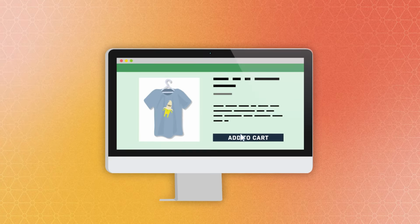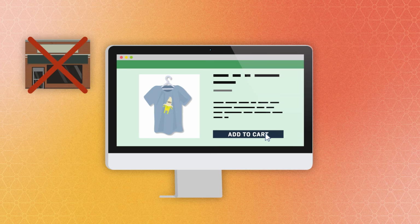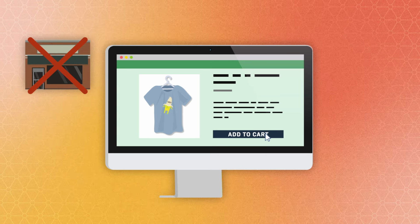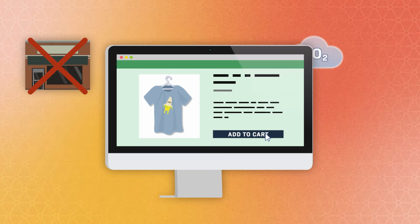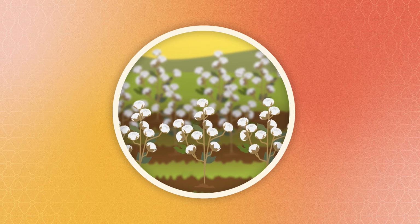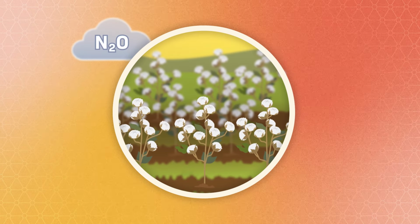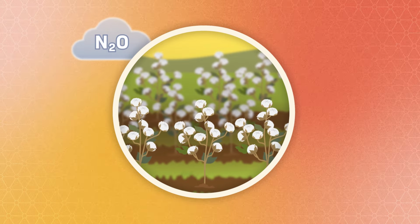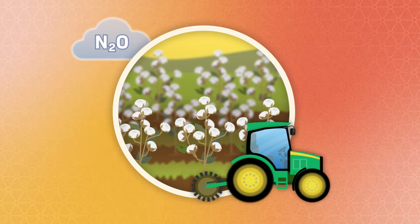Take something as simple as ordering a new cotton t-shirt from an online retailer, which we'll do in the thought bubble. By ordering online, one less physical storefront needs to be built, lit, or heated. So that's a start. But your computer and internet do rely on consistent electricity, which releases greenhouse gases. Also, the t-shirt you ordered is made from cotton, which was grown on land that's cleared of its natural vegetation, plus fertilized, planted, and harvested. To do any of that planting, fertilizing, and harvesting, you need processes and equipment.